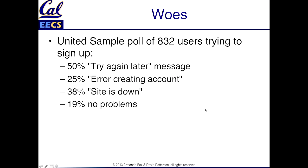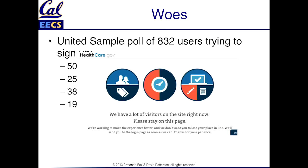So what happened with the website? Well, it's had a lot of problems, and a polling agency randomly polled 800 users trying to sign up. 50% of them were getting an error message, too busy, try again later. 25% got errors when they tried to create their accounts. 38% got messages to the effect that the site was down, like they couldn't connect. They got error messages through their browser. And only 19%, fewer than 1 person out of 5, actually was able to go through the procedure with no problem. Now, since that time, things have gotten better, but this is the screen that a lot of these users were seeing.